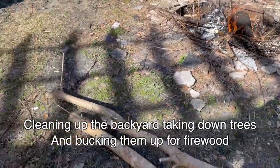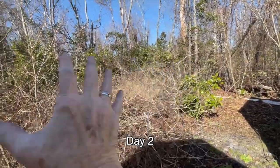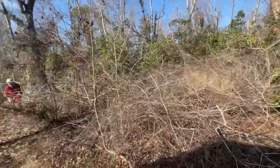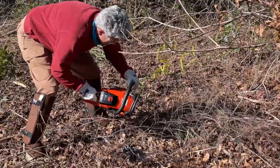Day 2 of cutting up the backyard, our new pile. So all of this stuff back here, maybe 20 feet, 30 feet back, will be cut down. Virginia's working on it. She's handling that chainsaw like a pro.